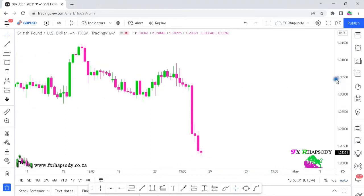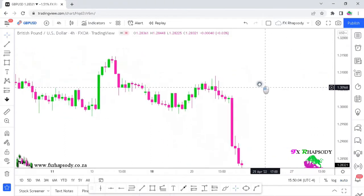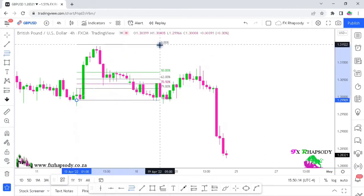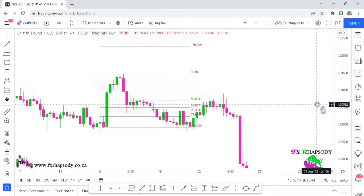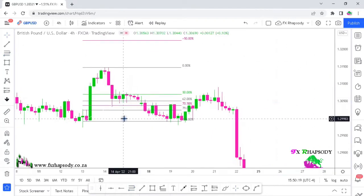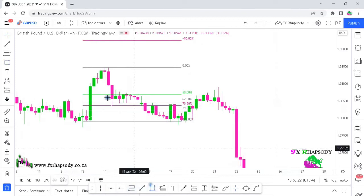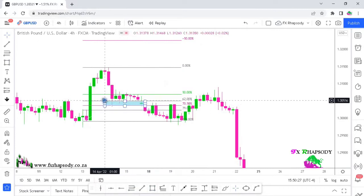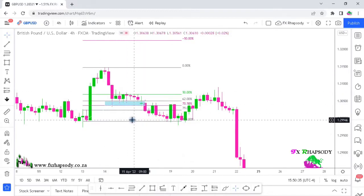Again, going back to my previous analysis, if memory serves right, I had a Fibonacci in, from this low to that high. Let's move the chart a little bit more to the middle, then we can see. I was saying that price was hitting this area over here by the 62% area, and it was a nice area to buy. Just be careful, guys, because I did have a comment in one of my videos saying that price hit the 100% or surpassed it.